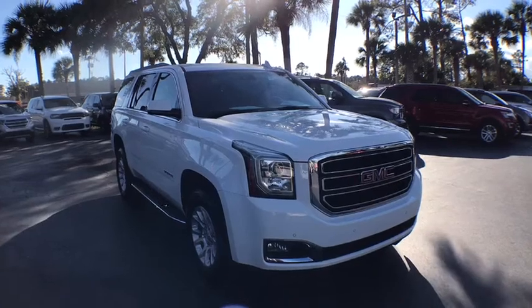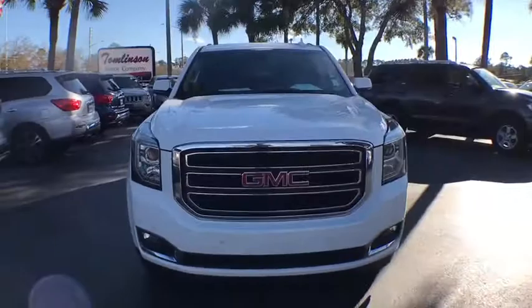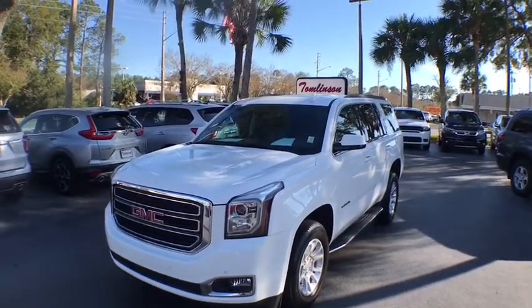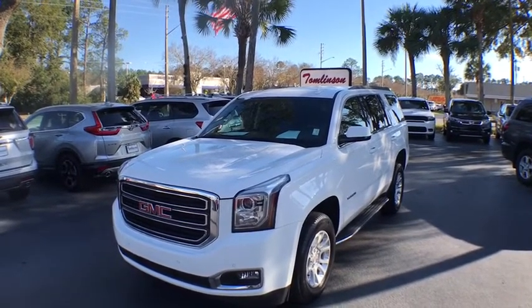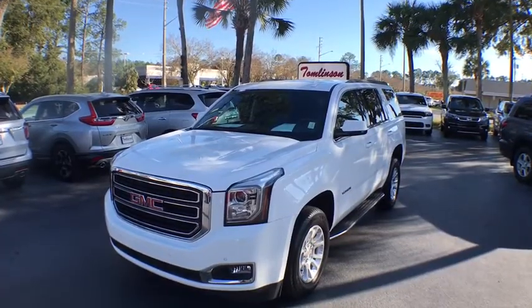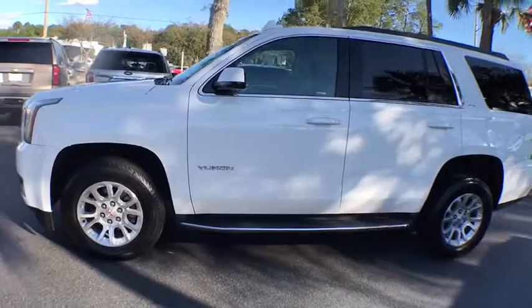Are going to love the 2019 GMC Yukon. Peace of mind comes standard with GMC's powertrain warranty and Yukon's 5-star frontal crash test rating. Boasting a Vortec engine with active fuel management, flex fuel, Yukon is agile and capable. This vehicle has less than 35,000 miles.